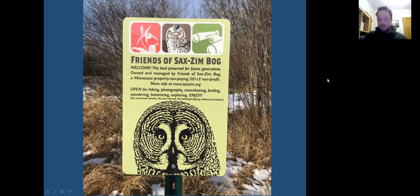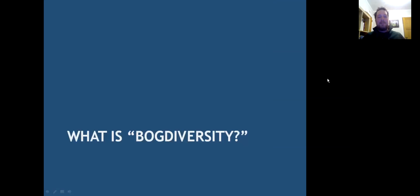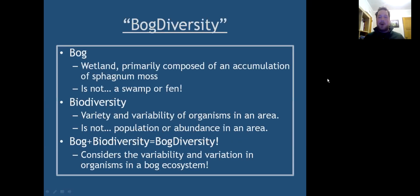And we'll move on to cover this big word, bog diversity. And you caught me, it is not a real word. This is a word that we've made up because it helps us describe what we have going on here. And so if we take that apart, we've discovered a little bit of what a bog is. We kind of have an idea, I hope, of what biodiversity is, right? All of the variability and the variety of things that are in a place. And if you smash those together, you end up with bog diversity.